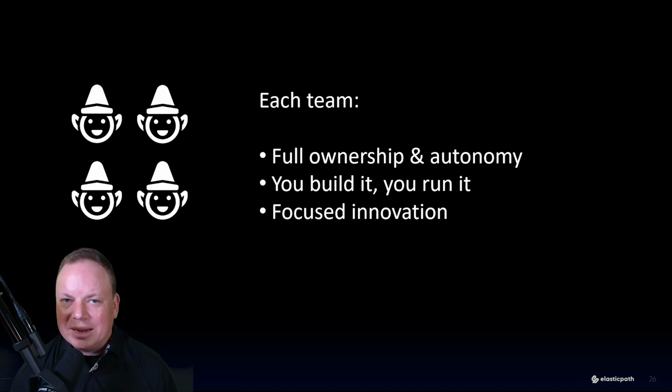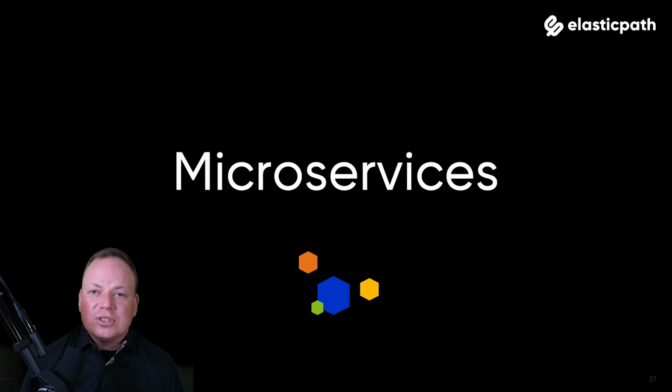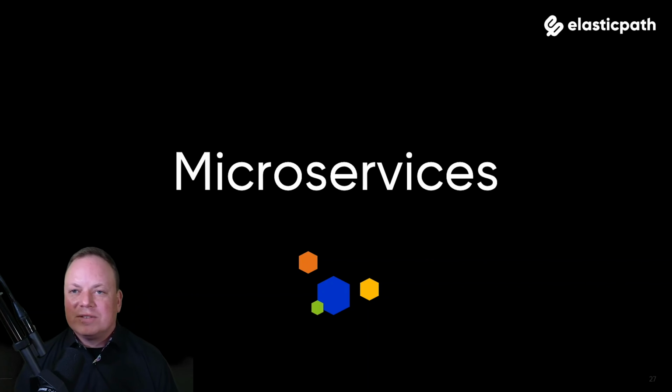The other nice thing about breaking people up into these teams is that each team can have full ownership and autonomy over what they're building. They can become experts in their space. Not only can they become experts in what they build, but they can be the ones to run it, they can be the ones to own it, and they can innovate in their specific domain. And I'm sure you've all heard this before. It's been popularized by many large companies, and it's actually the first tenet of building a microservices application.